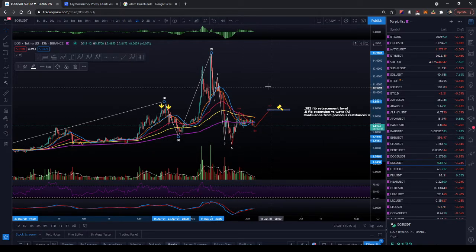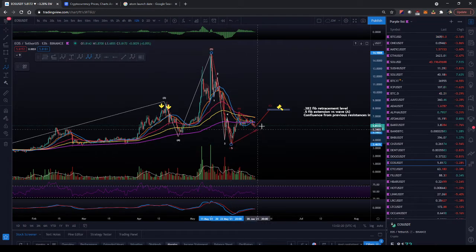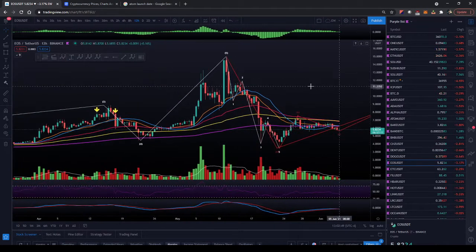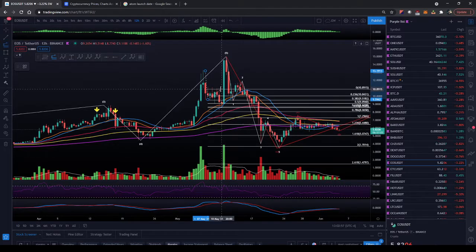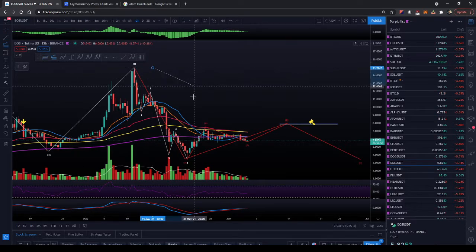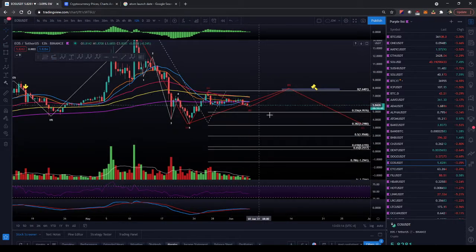3, 4, 5, A, B, C. So this would be A, B, C. So this is to find out where it might end its correction. We go back to previous corrections and see how it behaved. Like this ABC zigzag had a very long C, so it's not really comparable. So I'd probably prefer to go with this one. So you have A, B, C, going down, wicking through the 618 extension. So let's try that and see what it gives us. Probably gives us a very low price, which I'm not sure about. Yeah, that's not going to happen.